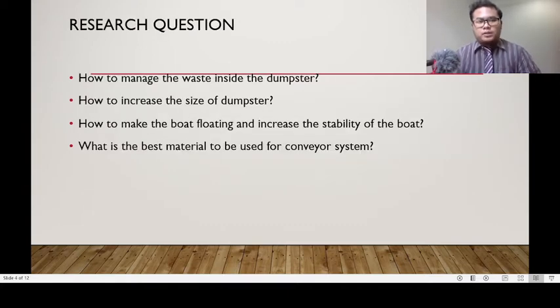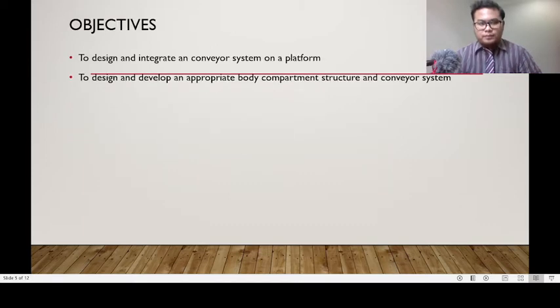The next slide is about the research questions. The first point is how to manage the waste inside the dumpster or dustbin. The next point, how to increase the size of the dumpster. How to make the boat float and increase the stability of the boat. And lastly, what is the best material to be used for the conveyor system.